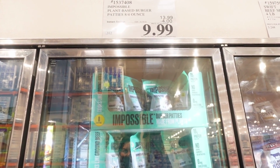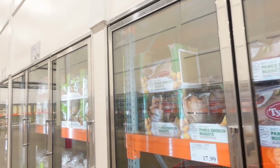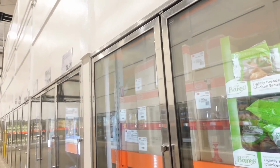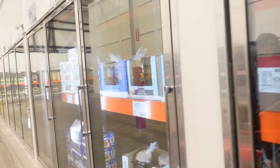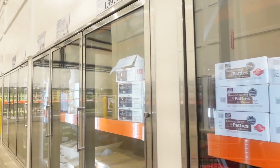Plant-based burger patties, Impossible, $9.99. I don't know, I won't eat that, but some of this frozen stuff that you would see in vending machines, they also have here. Oh gosh, and yeah, so kind of just scrolling the aisle. We don't really need too much of this stuff. I don't want to overdo my freezer.